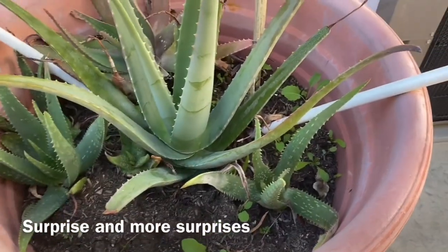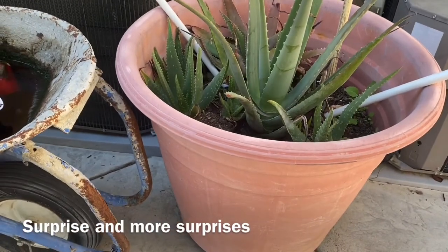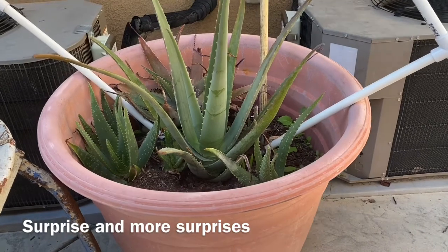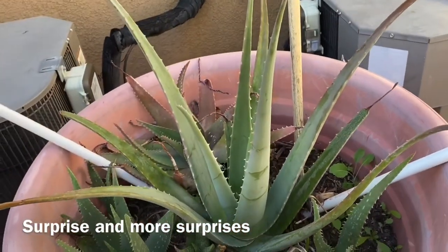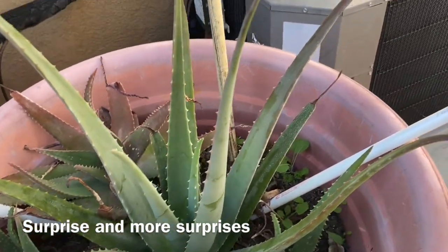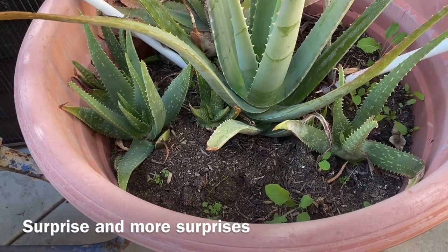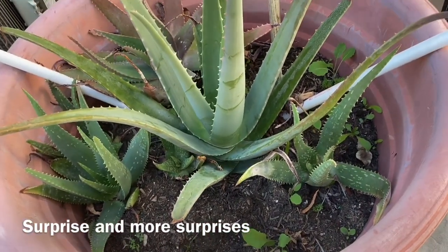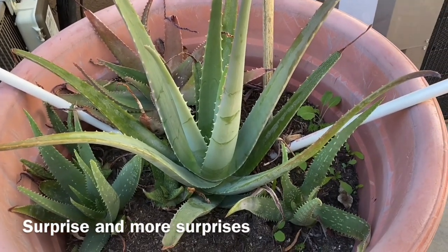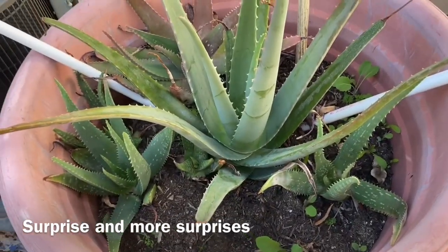Okay, you guys, this is this big, huge planter. I got 2 of them on the property, and I was gonna throw these away. These are aloe vera. I use this aloe vera to do different things with my skin, but I don't want to really look at the aloe vera, but I do. It was all dead and dying because I transplanted this from a place in the front yard and brought it back here. Look at how beautiful it is.